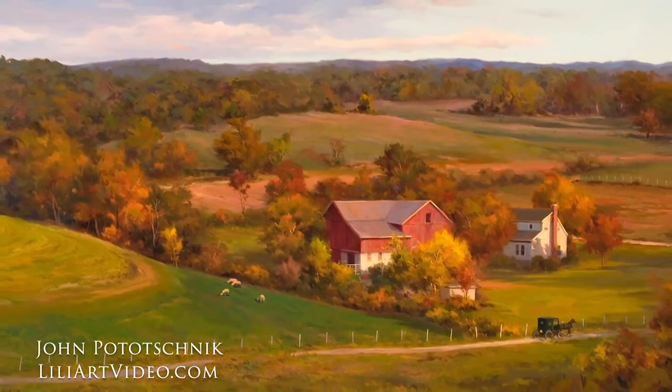Hi, I'm John Pototschnik. I'm an artist working in the fine arts. I'm a landscape painter, and I work in oil. I worked as a freelance illustrator for 10 years in Dallas from 1972 to 1982, and then the illustration field started changing about 1982 or so, maybe a little prior to that. I noticed a lot of illustrators leaving the field and getting into fine art, and I had always wanted to be in fine art, but was told I'd never make a living at it. So in 1982, I made the leap into painting.